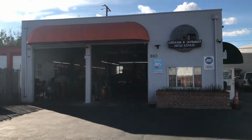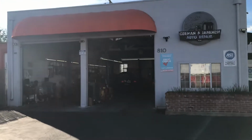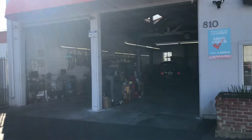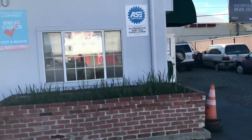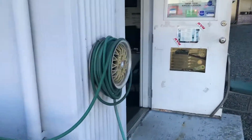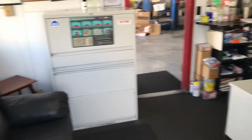It's got a nice awning in front, protect for the rain and the sun and the elements. 2 roll-up doors, 12 by 12. Let's go in through the office here. About 140 square foot reception office area.